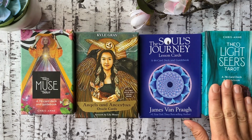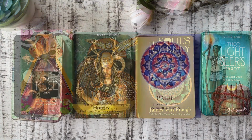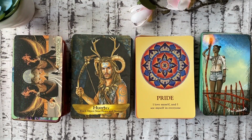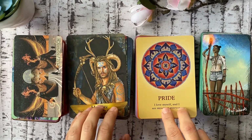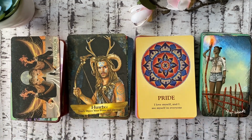But I'm going to keep decks that I'm going to use, and that's about it. So let's take a look. So why am I showing you all four of these side by side? Because these two oracles pair beautifully with both of these decks.